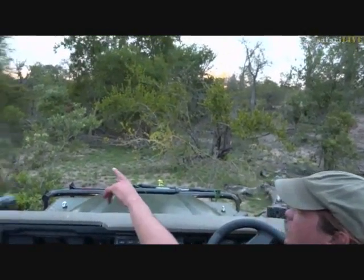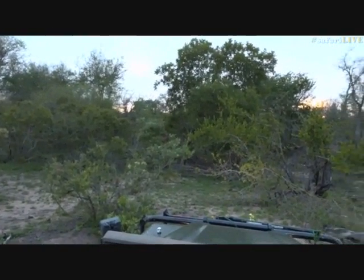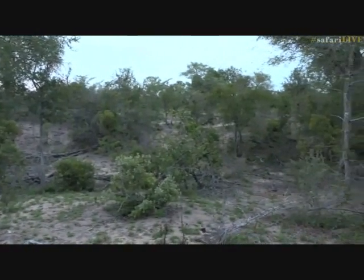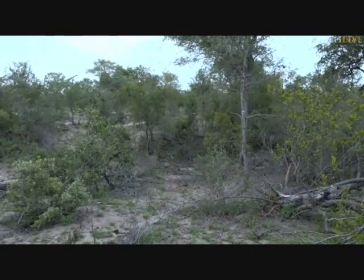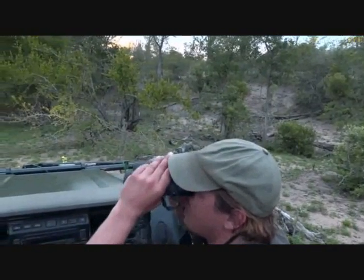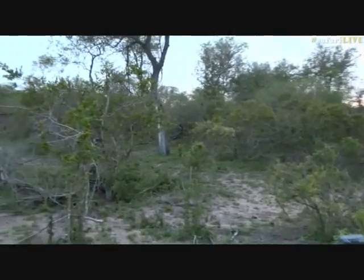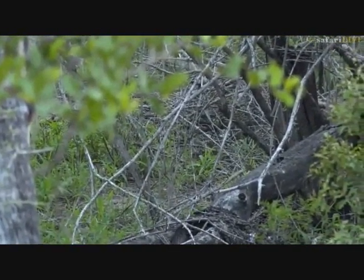I do hear, or maybe it's the alarm calls of a redback shrike. Chit, chit, chit, chit. Let's try and have a look into this. These thickets here. Can you hear that? Tick, tick, tick, tick, tick.